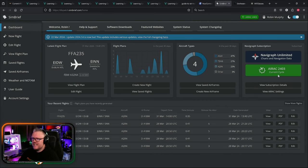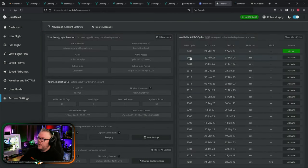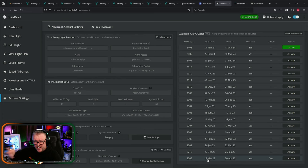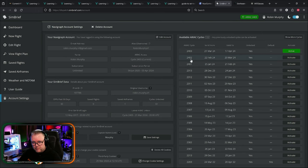That means this is kind of like the mapping software that SimBrief is going to tap into to provide me with my routing. However, if you go into View AIRAC Settings, what you can do is change the date to whatever one you want. Sometimes they give you AIRAC data when you buy certain aircraft, there's different ways to get AIRAC data, or you can get it from the sim. Microsoft Flight Sim, for example, I imagine that's currently running on 2402 if you're using the in-sim flight planner.